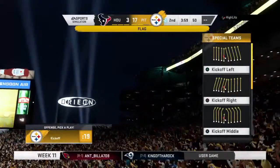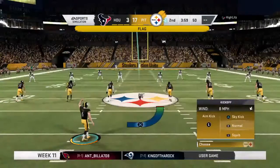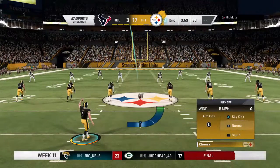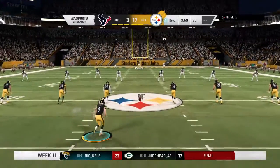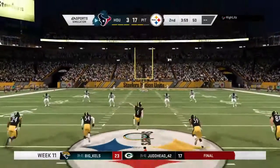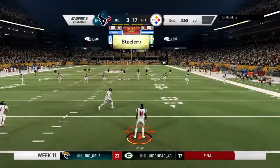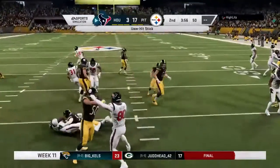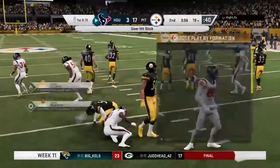And the kick makes it through, but flags come flying in as well. It appears we're going to get a roughing call tacked on. After the roughing penalty on the PAT, they'll kick off from 15 yards further upfield. This fielded at the 2. And he'll take it back to about the 19-yard line.